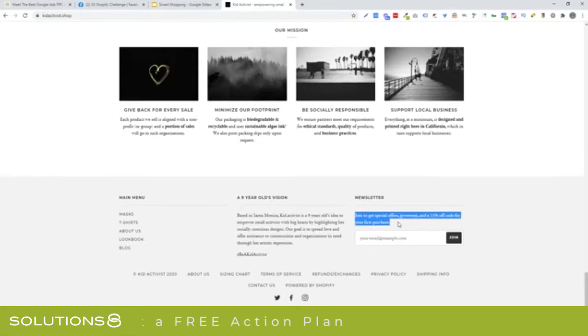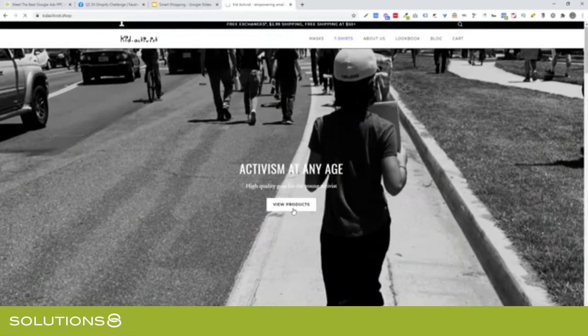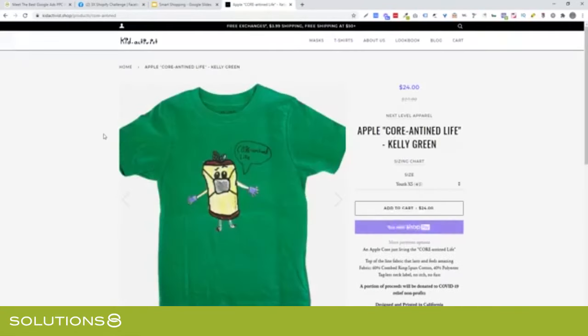Newsletter's a little bit better. And I see elsewhere, 15% off code for your first purchase. That's okay. At least you're giving them something specific. Let's go take a look at your shopping cart. Now, realize that I spend a lot of time on the homepage, and that's because a lot of our display ads go back to the homepage, but really with smart shopping, the traffic goes to products.